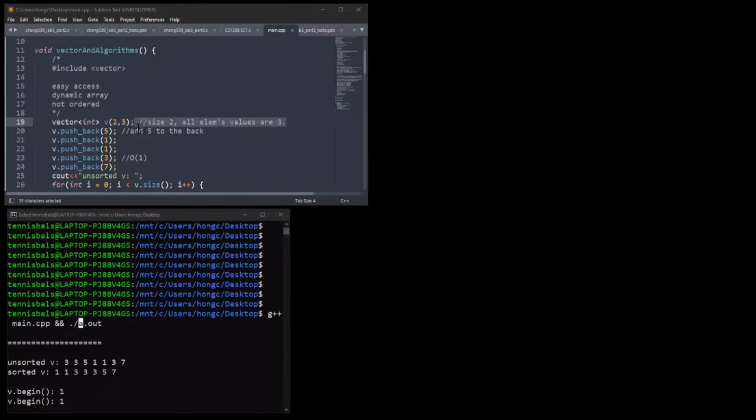To initiate a vector, you can just type vector, the data type, and then v, and this number right here is the size. You can also add another parameter, which assigns every single element to this value. Okay, wait. If you want to follow along, I can also send this code to the chat.